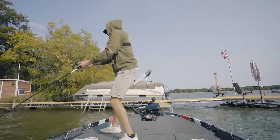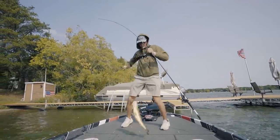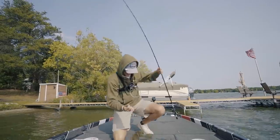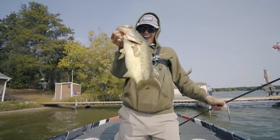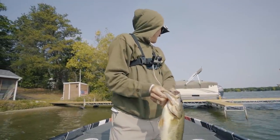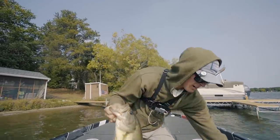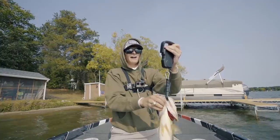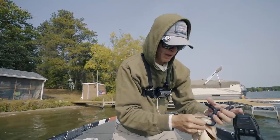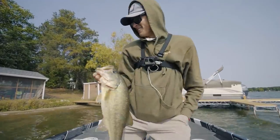Oh, this is the one to end it all. Yes, let's go. A good one on a dock. 99. I bet you there's more fish under this dock too. Awesome, that's a chunk. 2.95. All right, almost a 3-pounder. We are killing it, folks. Love it. Oh, this is so much fun.